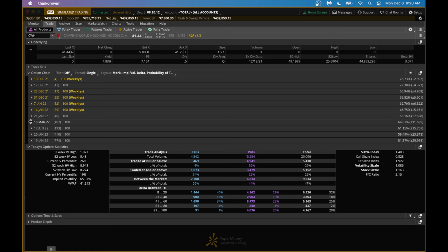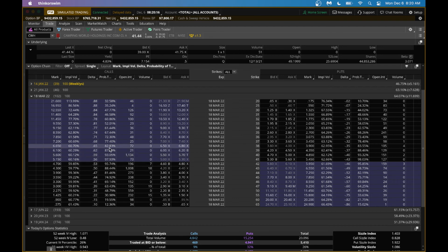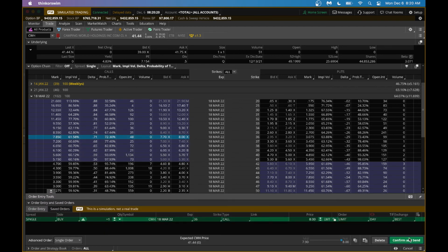So with that, you could go 102 days out here, and you could buy a delta 70 call option. Delta 71 is good. You could pay $8 and buy this call option. Every dollar the stock goes higher or lower, the option goes higher or lower by 71 cents as of now.